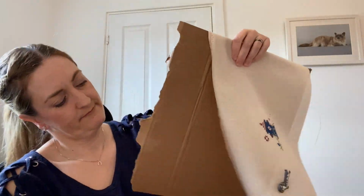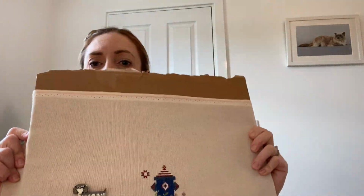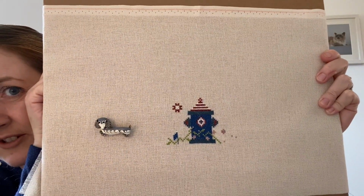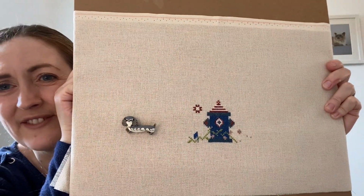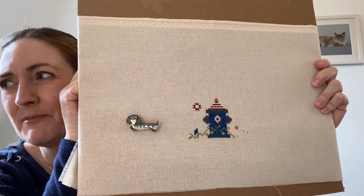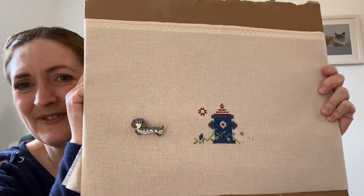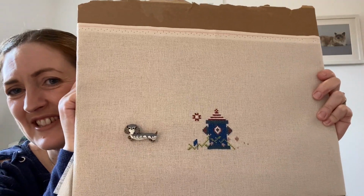Ooh, come on, sort it out. This is where I'm at. So I've done the fire hydrant, is that what it's called? In the middle there. We don't have those here in the UK. Hydrants are like underground. You just have like a little plate on the floor with a H on it. We don't have these. But yeah, I've started that.